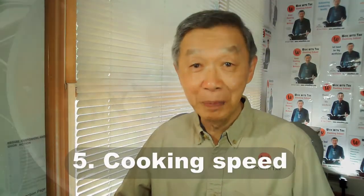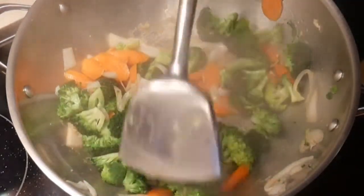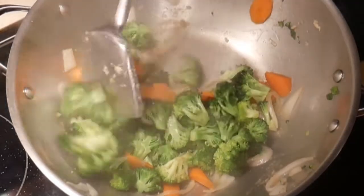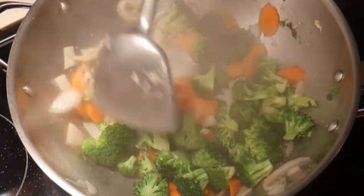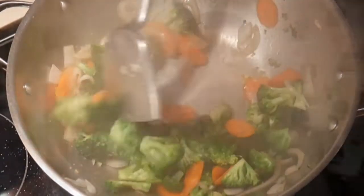Number 5, cooking speed. There's no other cooking technique that is faster than stir-frying. Steaming the vegetables directly in the wok to achieve the desired texture really reduces the time for cooking.